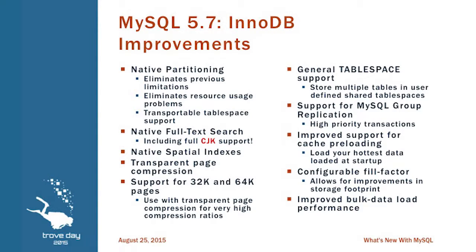InnoDB is the primary storage engine. If you're not intimately familiar with MySQL, you might not even know what I'm talking about with storage engines. So if you're using MySQL 5.5, you're just using InnoDB without even knowing it. Well, we've added native partitioning. So we've had partitioning for some time, but it was just a generic partitioning support. So you had this intermediate handler layer. So we have native support, so it eliminates a lot of the problems that we've had with partitioning, namely around the number of file descriptors that are used, the memory that's used.